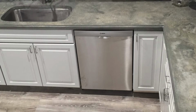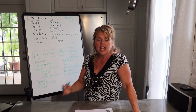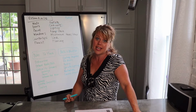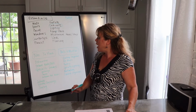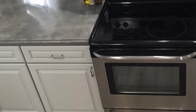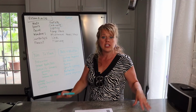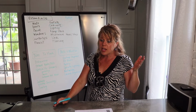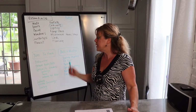A dishwasher. For me, it was a must-have, but I didn't have it in several kitchens, and you can deal without it if you're trying to watch your budget until you're able to get it in there. Always save a little slot for it. Just saying. Drawer knobs and pulls. I had a kitchen that didn't have any drawer knobs, and it was the basic, cheap, very inexpensive, right off the shelf from Lowe's, and you can live like that. You can get your kitchen done from before and after quite inexpensively, and you can add those later. So that's a nice to have, add them later.